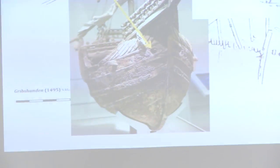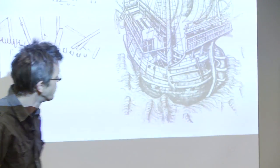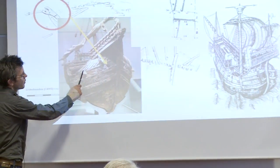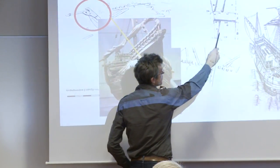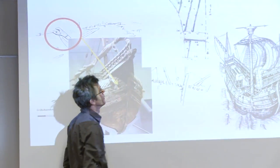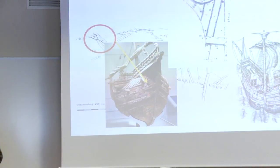There are several different versions of these medieval horse holes, but it looks something like that. You can also see the clinker built upper part of this Mataró model is similar to what we see on the horse timber. So the stem of Gribshunden was placed here, and this timber was placed on the side. So it's a mirrored version of that timber also. Well, we haven't seen it.